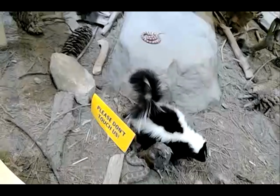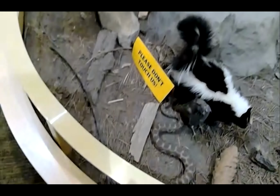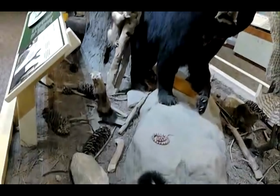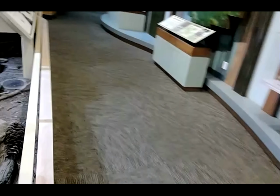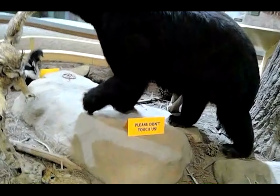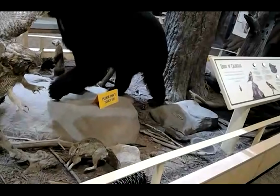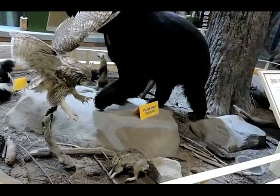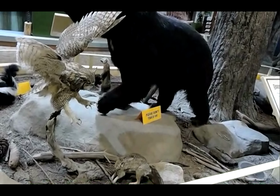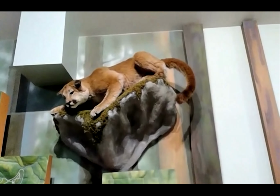We have a skunk. We have a snake right there. We also actually have a snake right there by the skunk itself. A couple different snakes. We have this owl right here. You can see that it is going after the poor rabbit. But everything has to eat. That's just the way it goes sometimes. And then we have up here a mountain lion.